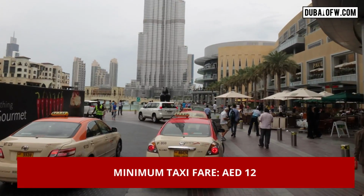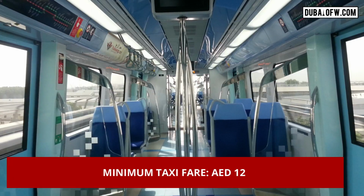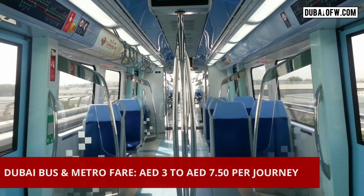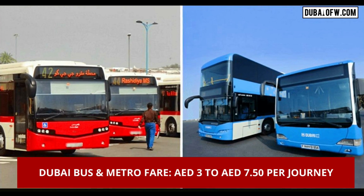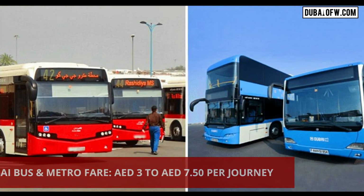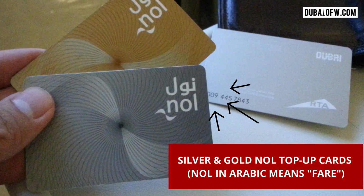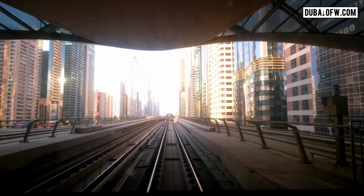Taxi rides will cost you a minimum of 12 dirhams per way, so the best option is taking public transport. What's great about the transportation in Dubai is that they are very well maintained and comfortable. Taking the Dubai Metro will cost about 3 dirhams to 7.50 dirhams per way, depending on the zone or area you are planning to travel. You will need to use a Nol card in order to access the public transport, and you can get one in the nearest Dubai Metro station.